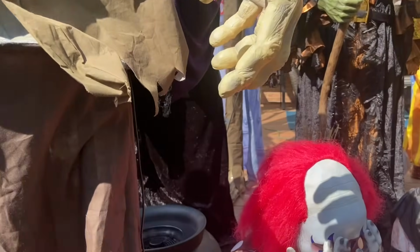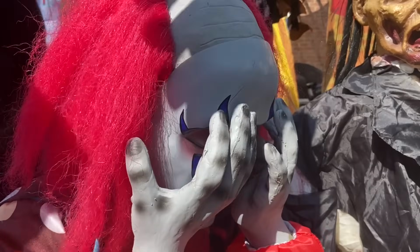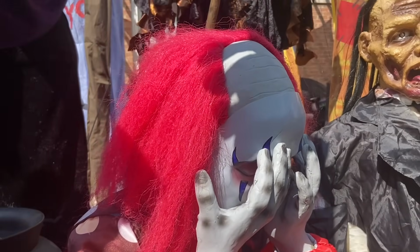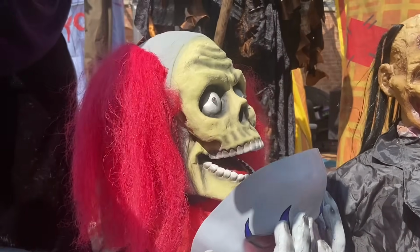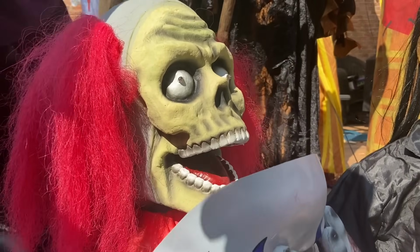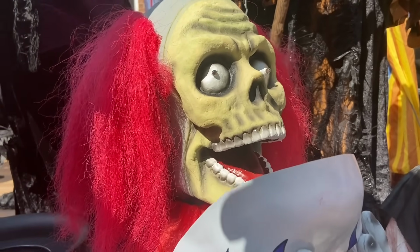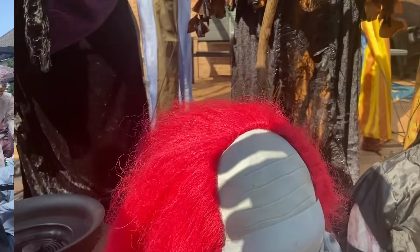Next up down here, we have a smaller one. This is the Face Ripper Clown. Here. There he is. Super cool.